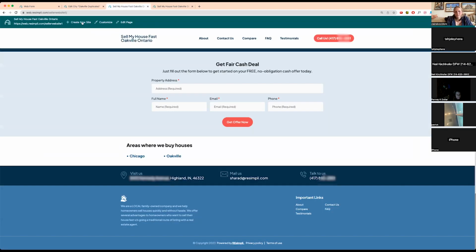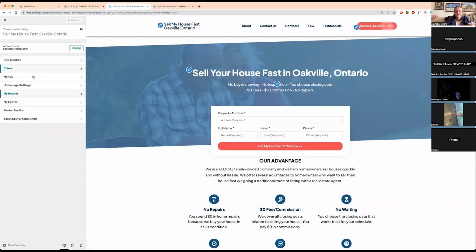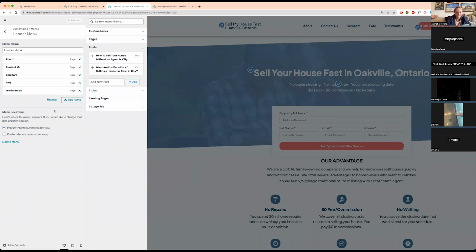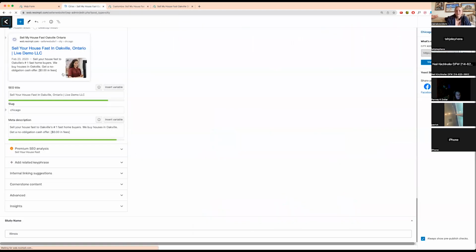Let me go back. Customize. I'm still trying to figure this out. I have somebody on my team that does this for me, so I'm still getting used to it. But you will go right here on the menu option, header menu, not footer, and then you can add an item for posts. So you can just add your pages for blog, and once you do that, it will get updated on your front page also, or you can add it in your footer if you want. So there are blog pages, and these two blogs are already added out of the gate. But if you want to add additional blogs, you can easily go into this section right here.